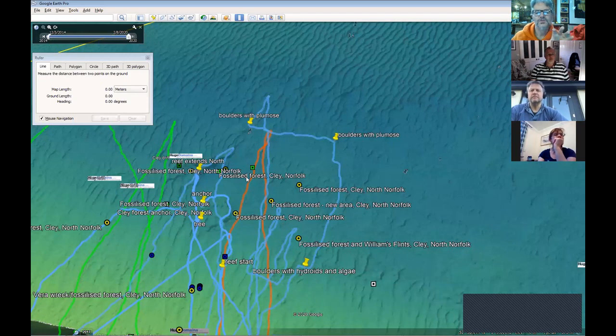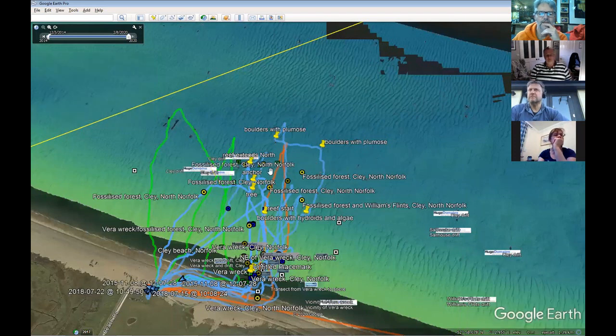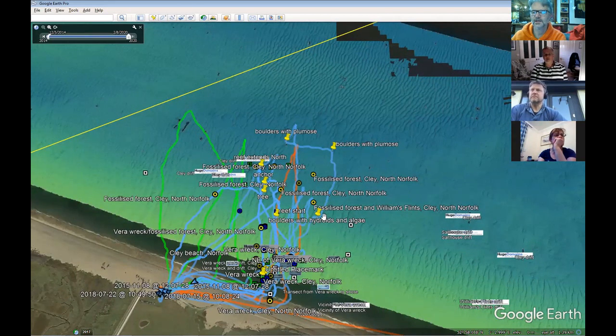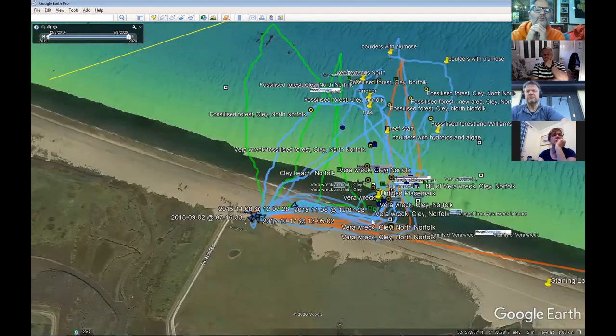And if Dawn zooms out and centers the site, and then zooms it back in, you can see all the tracks start from the same point, because we always park in the same area. And that means there's about 100, 150 meters of walk to go out. So we could probably afford to be a bit, oh, here we go, we're a bit closer now.